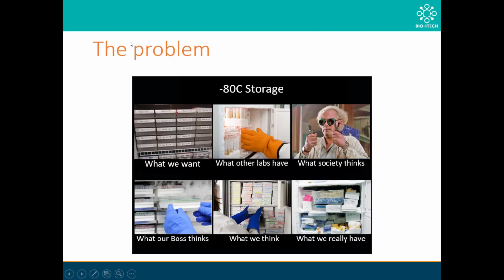Throughout the course of my career, I've worked in a lot of labs, and I've found the same problem to be true in 90% of the labs that I've worked in. The problem is this: what we expect our freezer to look like is not what's really going on behind that door. This meme is a quick example of the different things that people think of when they think of their cryo storage.